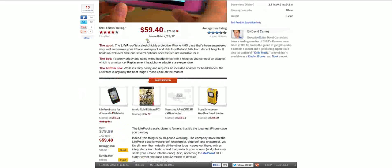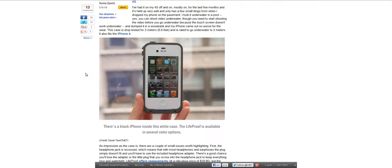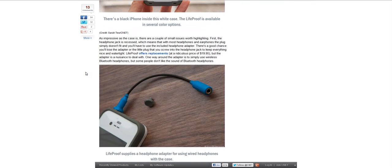The case looks like it costs about $60, $59.40, all the way up to $80. I guess it depends on what color you get. Not too bad, I guess. Smart idea. Try it out. If you have one, go ahead and post a comment down below and tell me what you think about it. I haven't bought one yet, so let me know on that.